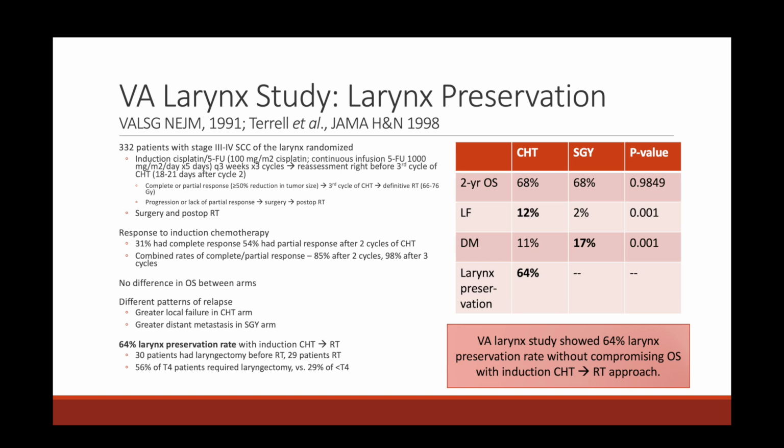So that's not unexpected at all. But the key takeaway here is that 64% of patients had larynx preservation, which means that we're able to preserve the larynx in about 2/3 of our patients with locally advanced larynx cancer. And if we're able to do that, then maybe we can improve their quality of life. We know that this is a significantly morbid surgery. It causes high rates of depression and even suicide and suicidal ideation. So if we can preserve the larynx, that is a huge win for our patients. So 64% larynx preservation rate with induction chemotherapy followed by radiation.